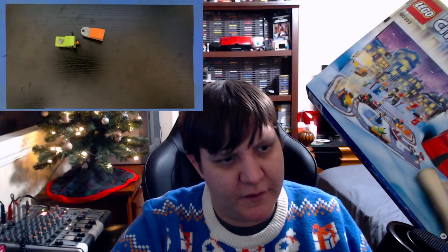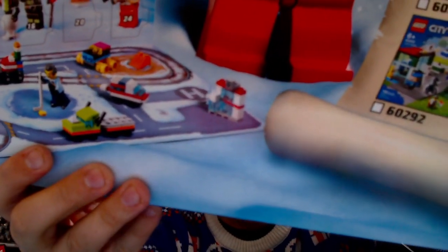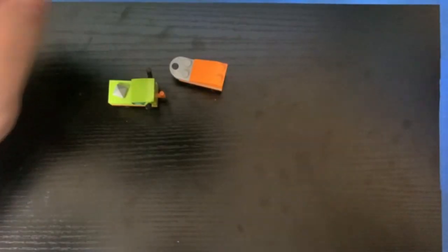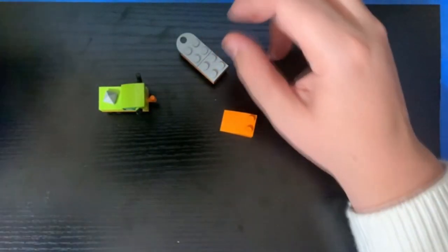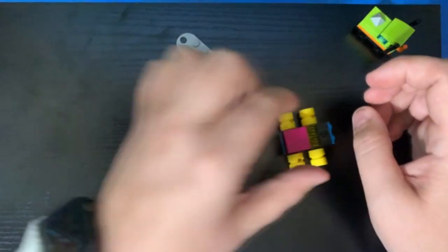Let's come on over to our face cam, and there's our truck that we received, and there's the orange jump thing. So it looks like he's actually delivering a jump. There we go. For our monster truck, which is a little small, isn't it?